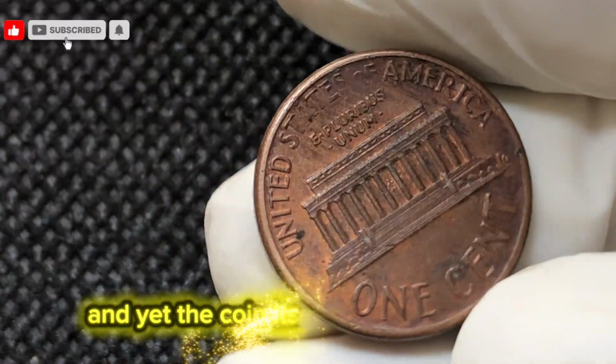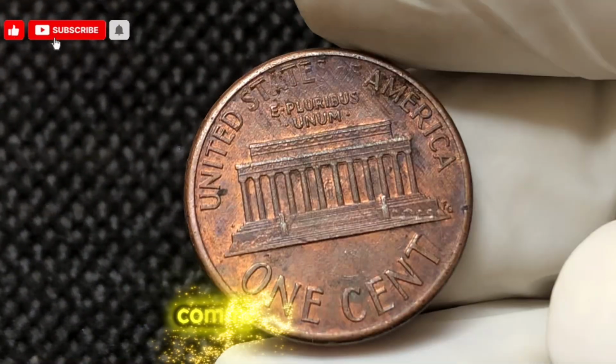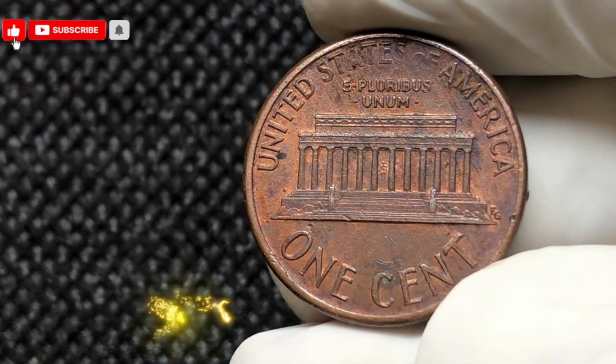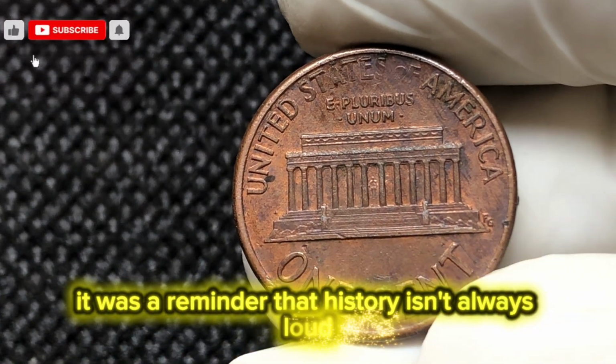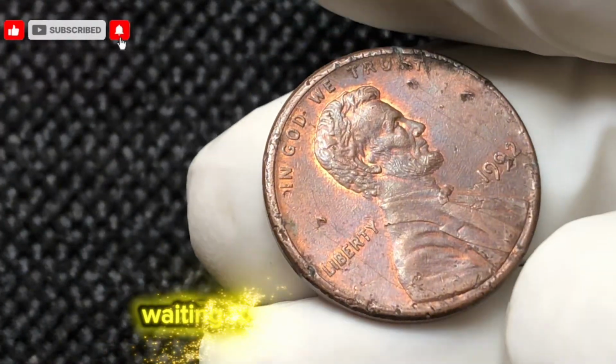And yet, the coin itself remained humble. A 1-cent piece. Lightweight. Common in appearance. But within its copper shell lay a story of oversight, curiosity, and revelation. It was a reminder that history isn't always loud. Sometimes it's quiet, hidden in plain sight, waiting for someone to notice.